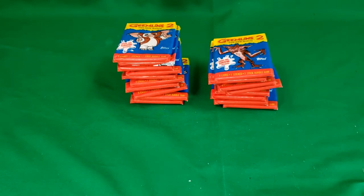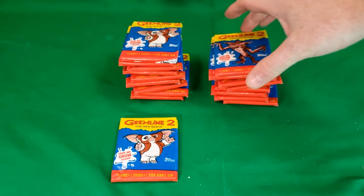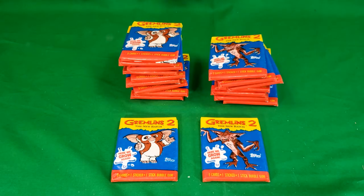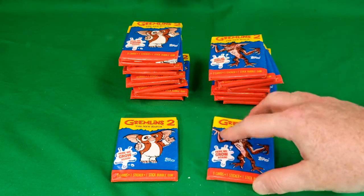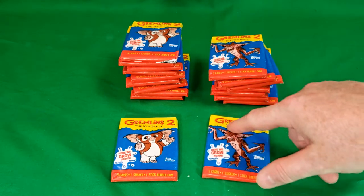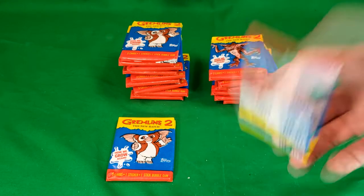As you can see, there are two different packs. We've got Gizmo and we've got Stripe. These are, of course, Topps trading cards from back in the day. They have some bubblegum inside, as I can feel right there. I'm gonna have to throw the bubblegum away. It probably tastes horrible by now. I doubt very much it's even chewable. So let's go ahead and open these up and take a look at the cards inside.